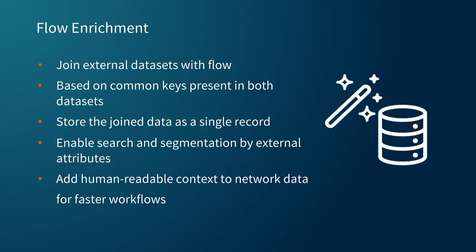And then that allows us to, at query time, filter or segment the traffic by any of those attributes. It really makes the data much more human readable, and we'll talk about some of the ways that we can enable that in the next few slides. And it speeds up the workflows a lot. So if I see an IP address in the data, I don't have to go to some other data source to figure out what that IP's function is on the network. Potentially that's built right into the data that I'm storing as part of the enriched or enhanced flow record.